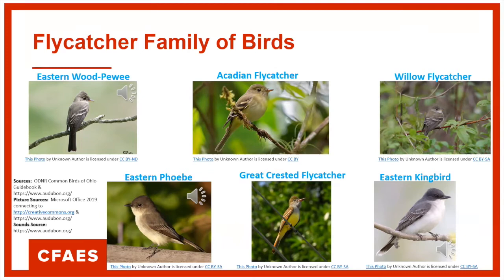The sound you're going to hear is from the eastern wood peewee and the eastern phoebe and the eastern kingbird. The rest of these sounds can be found on audubon.org for the other ones, but these are probably the three you're going to hear the most probably around here and see the most. These other ones are a little less common to hear. So here's the eastern wood peewee.